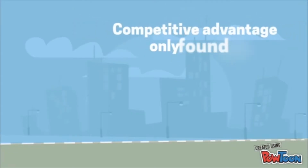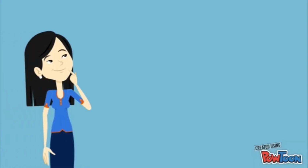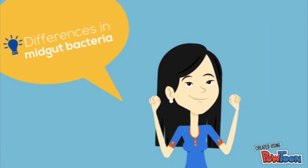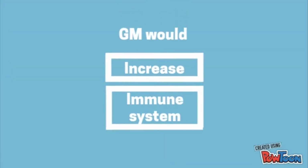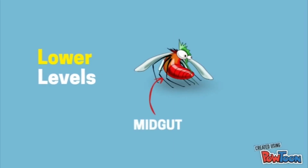However, this trend only appeared in mosquitoes that expressed the genetic modification in their midgut. This led to researchers asking why genetically modified mosquitoes were more competitive. After a few experiments, they found out that it was because of differences in midgut bacteria. The genetic modification would increase the innate immune system, causing lower levels of bacteria or microbiota in the midgut.